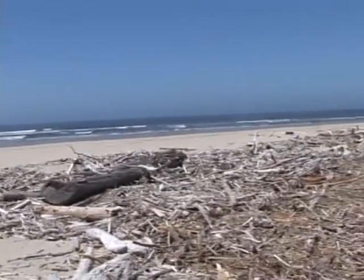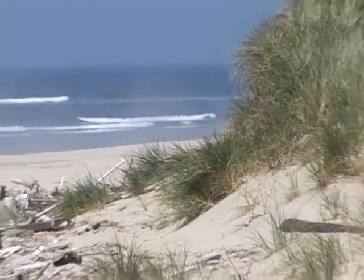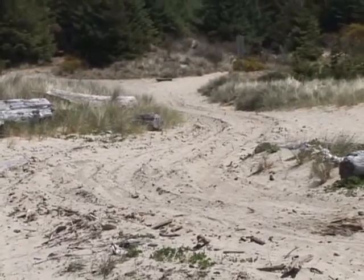This is Oregon's least crowded beach as far as I know. There's hardly ever anyone here because of the remoteness. No one even gathers the driftwood.